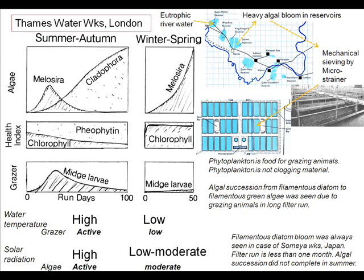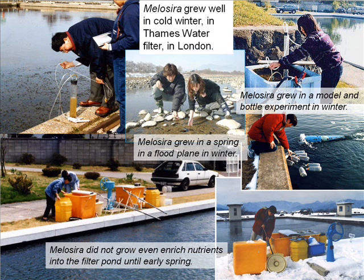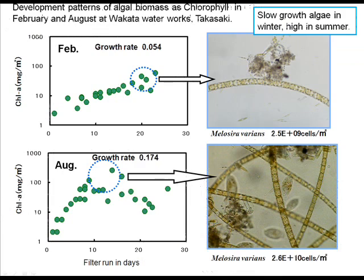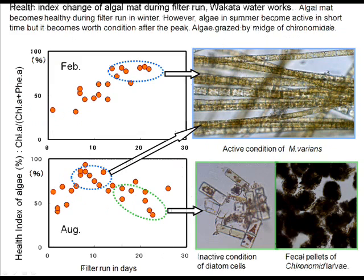In the waterworks, the filter run is less than 1 month. Algal succession did not complete in summer. We tried to add nutrients into the filter bed, but algae did not grow in winter. However, algae grew well in a model and in a bottle. These environments received enough solar radiation. I checked algal development and the midge larvae. The seasonal difference of algal growth pattern was almost the same as in the Thames filter. Healthiness patterns are almost the same.